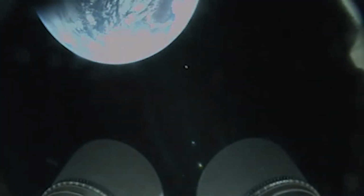Ignition, full thrust. Both engines are up and running. Cutoff. Right on time. Everything was nominal.